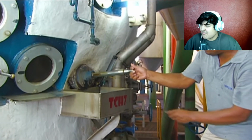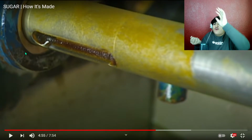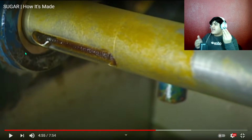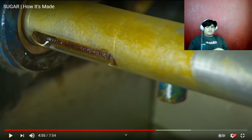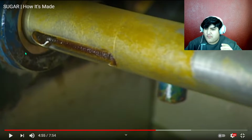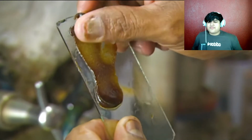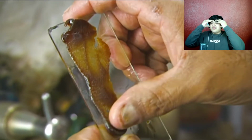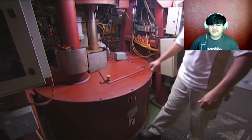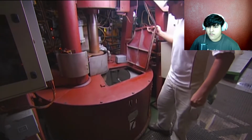As the water in the syrup boils away, workers regularly check to see how the sugar is crystallizing. Yo, enough! Fuck these candies! Enough! No! No! Oh, stop! To produce a thick crystallized paste known as masquite. Masquite! Fuck! It then goes into a high-speed centrifugal machine to remove the sugar crystals from the uncrystallized syrup.